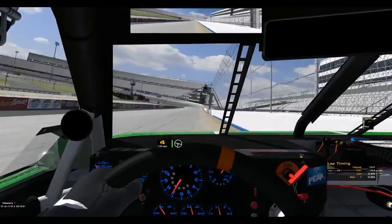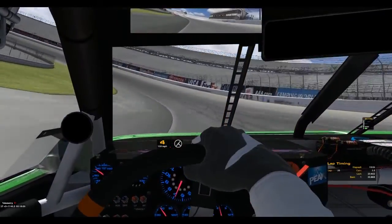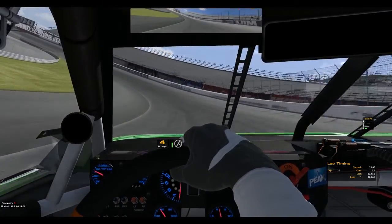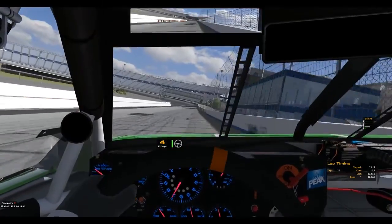Okay, so this is lap 20, and my car is noticeably tighter, which is a little bit normal, because the fuel burns off and you have a little bit less weight in the rear, so that's to be expected.